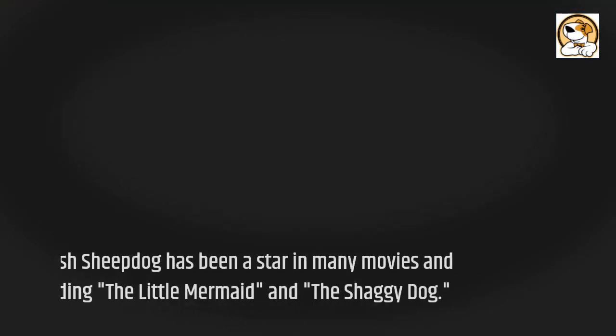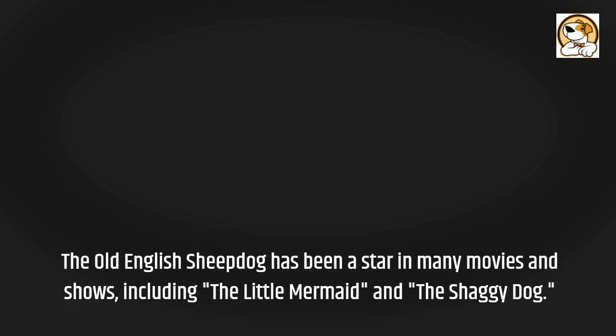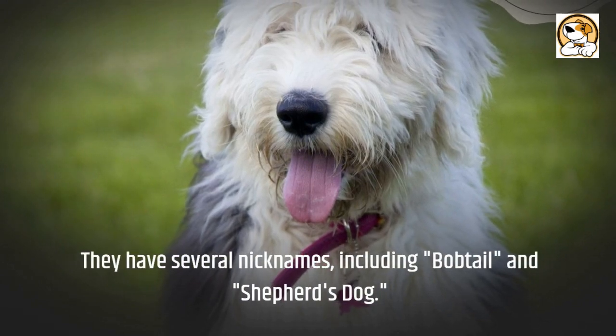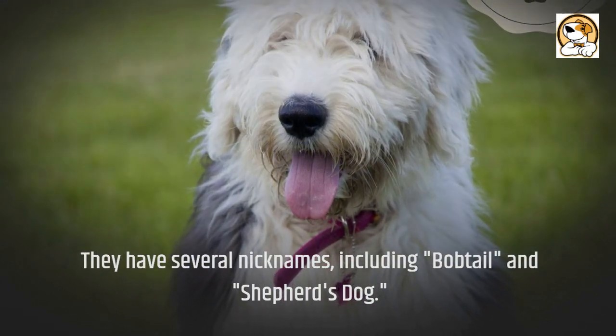The Old English Sheepdog has been a star in many movies and shows, including The Little Mermaid and The Shaggy Dog. They have several nicknames, including Bobtail and Shepherd's Dog.